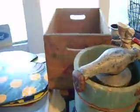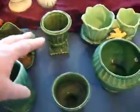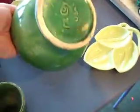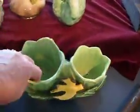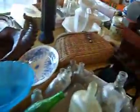There's an ice cream maker. There's a cot beverage thing. This is all Hull pottery and Majolica. That's McCoy, actually. Look at this one. This is an unusual McCoy piece there. There's some other good stuff over there. There's a couple of egg baskets. There's more tools there. Also have a snow blower.